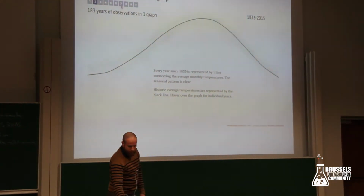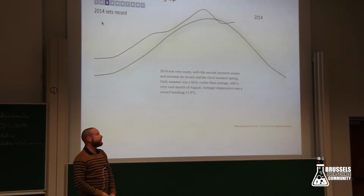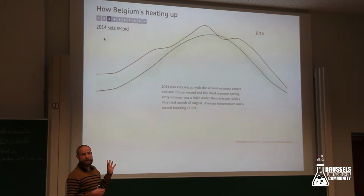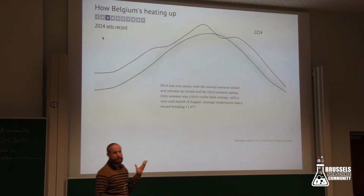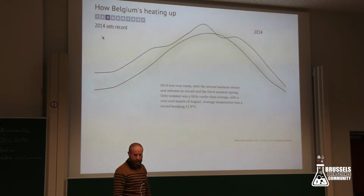In the next step, we'll see the year 2014, which was the hottest year since observations began. Actually, I developed this chart last year, so this year I just made an update for 2015, and that's why 2014, yeah, it's still the hottest year on record, so that's why I included this step also.